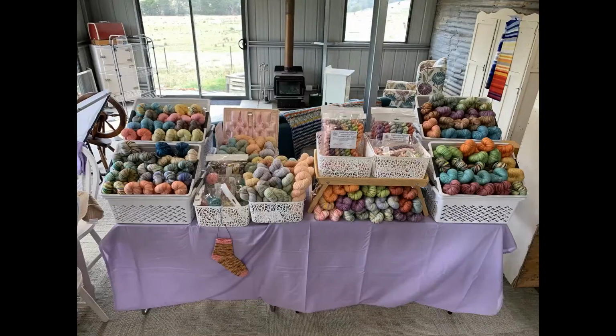And I have practiced doing the display a few times. I have a cloth that's going to go over the table in a light purple, and then I have baskets, and all of the yarn is going to go into baskets at different heights so that I can display everything. I'm taking quite a lot.